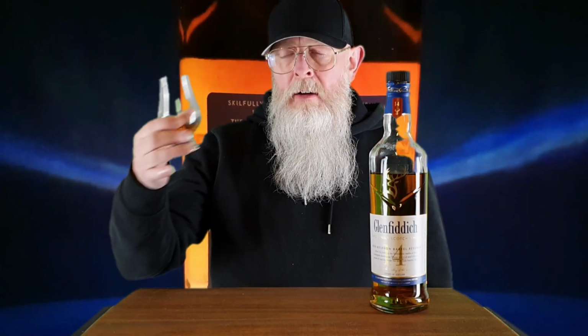This is where this whiskey comes to life. It's a lovely, bright, I'm going to say sweet and sour. Not that overly sweet, actually. It's the development of this whiskey that really brings it to life. So, all of the vanilla's there. All of the caramel's there.